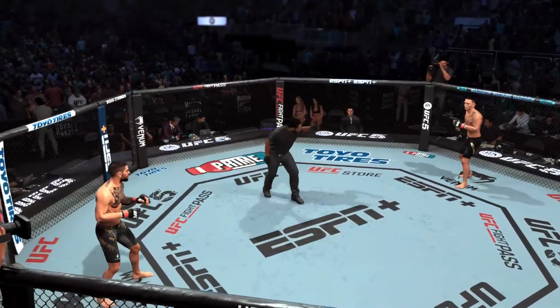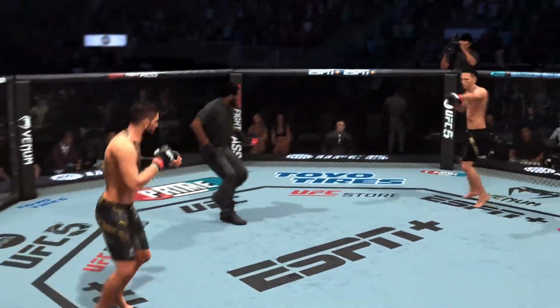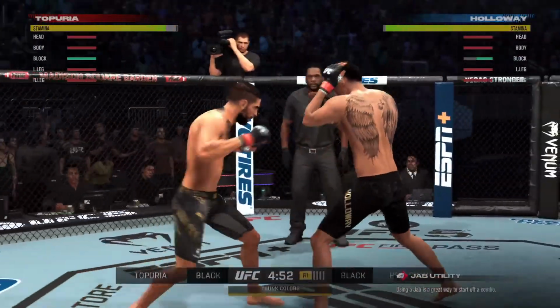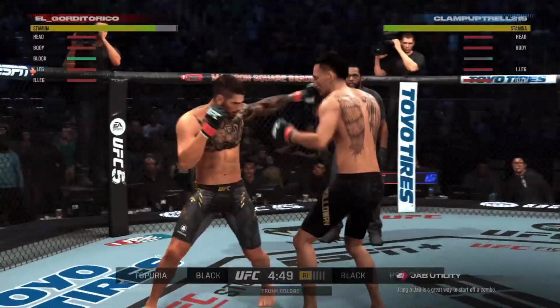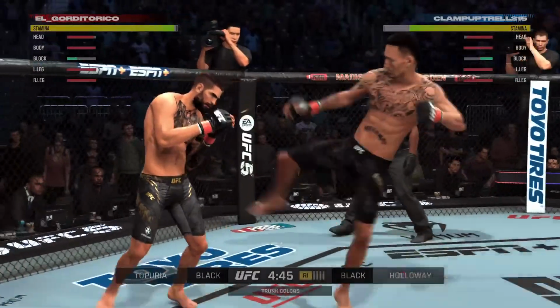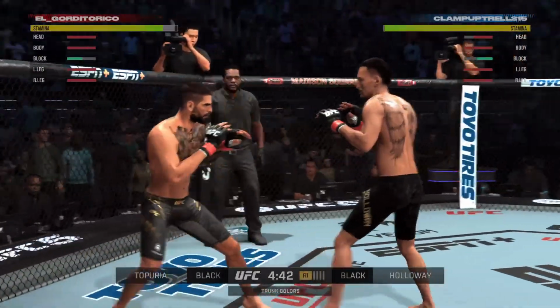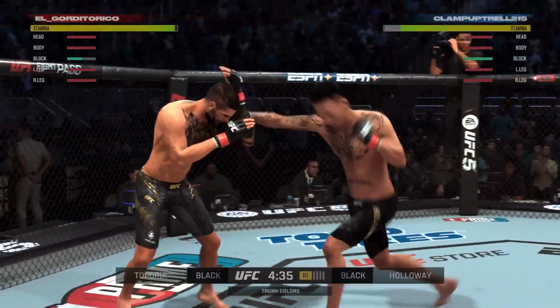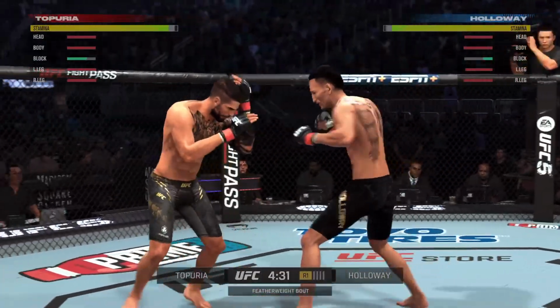You ready to fight? Ready. All right, so this highly anticipated stand-up only event is now underway. Friendly reminder on the rules, and hopefully you play by them. No grappling of any type. So if you like striking, this is the event for you. Also, fighters cannot do follow-up strikes on the floor. This is a stand-up only event. Let's see how it plays out.